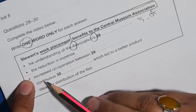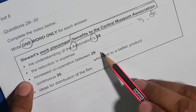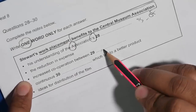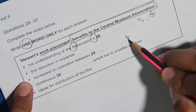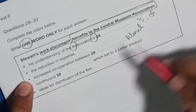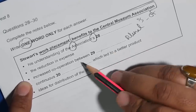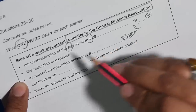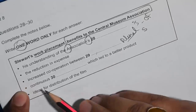Reduction in expense, okay. Increased cooperation between dash. Now see, answer is one word only. Between staff, between employees, and remember the answer is going to be plural. Because between and then we've got plural. Between staff, between members, between clients, between whatever. So there's going to be a plural answer. Whatever comes in the audio with S, relevant to that will be your answer.